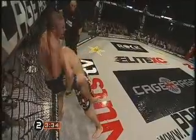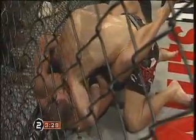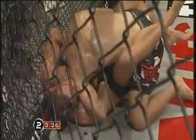Johnny Phillips looking for the guillotine choke. Jumps to guard. It could be on. He's holding tight on that neck. Wow, what a shock that would be if Phillips actually won by submission over the more schooled submission expert in Tom Watson. Tom Watson's head pops free. Yes, there was the opportunity there.